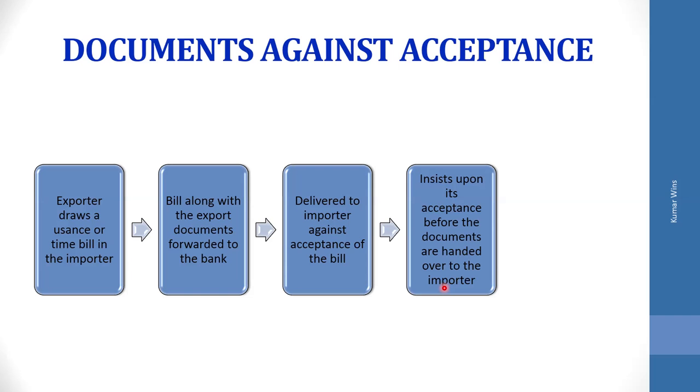Accepting the bill means writing the word ACCEPTED. So it has to be mentioned very clearly, accepted, and then they have to put their signature. So the importer has to put the signature, and it implies that the importer has unconditionally undertaken or accepted to pay on the due date mentioned in the bill. On the due date, the bill is presented for payment and the amount is remitted to the exporter.